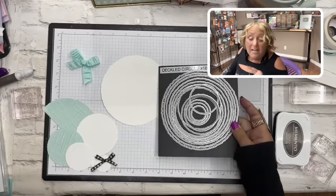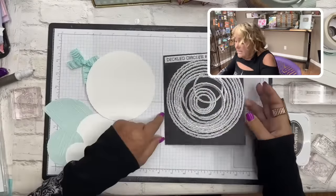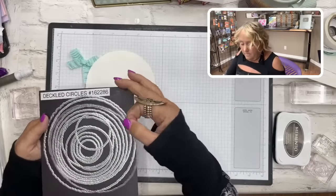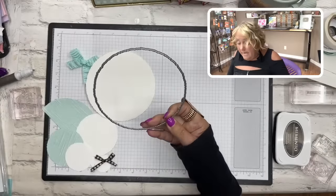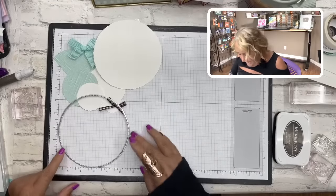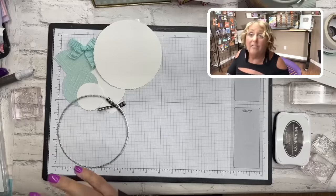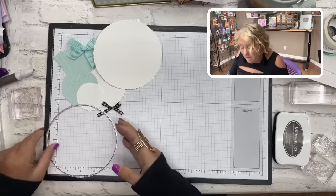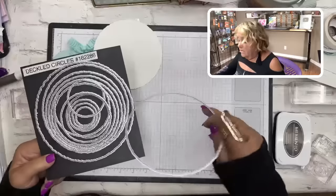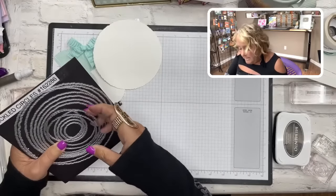All right, so the base of the card is basic white, and you're going to use the second to the largest die for that. The reason we're using this die is because it will fit into a regular size envelope. The die measures, I think, 5.5, but it's still cut a little bit smaller. So use the second to the largest, cut out a basic white, and then we're going to cut out more basic white.